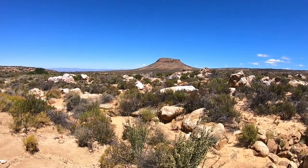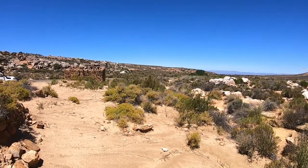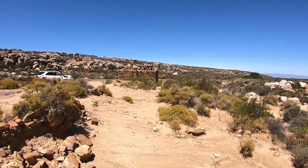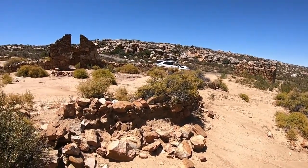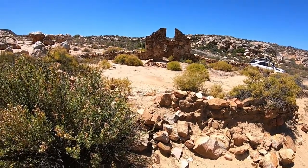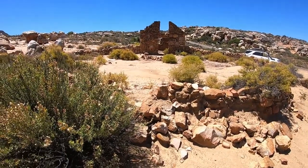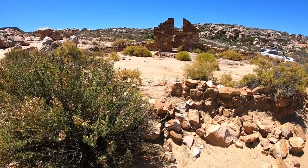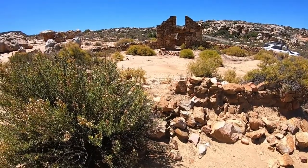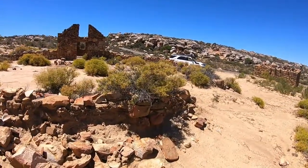Alright, in the Karoo, peace and silence everywhere. Here's a few houses that were occupied very much moons back, built out of stone, as you can see. There's a little bit of a kraal thing going on here. I don't know if they kept the sheep or cattle or whatever inside here in the evenings because of all the predators around. Suppose so.